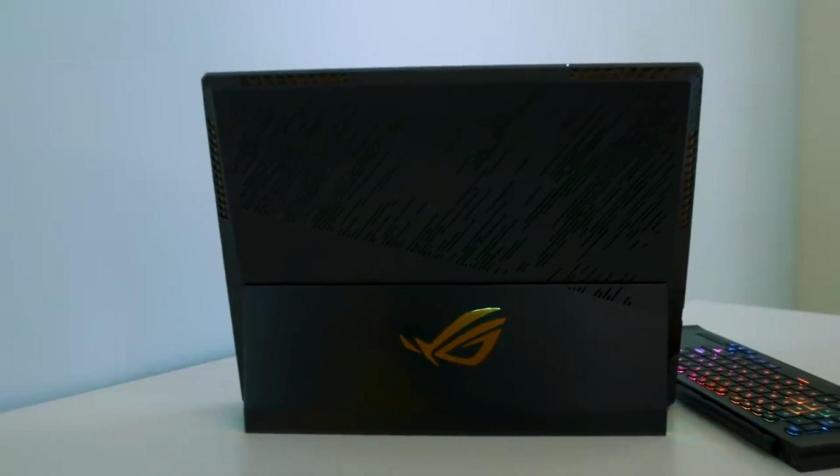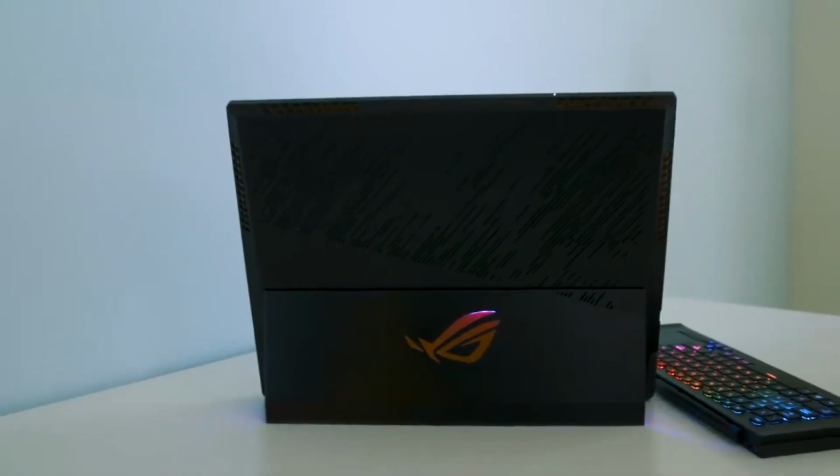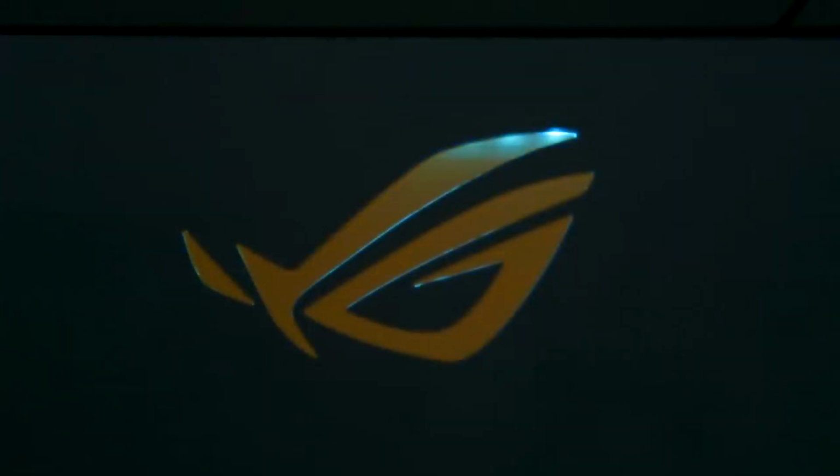Okay guys, it's me Architect, and I got some secret intel on this new Asus ROG Mothership GZ700, which is being revealed at CES 2019.